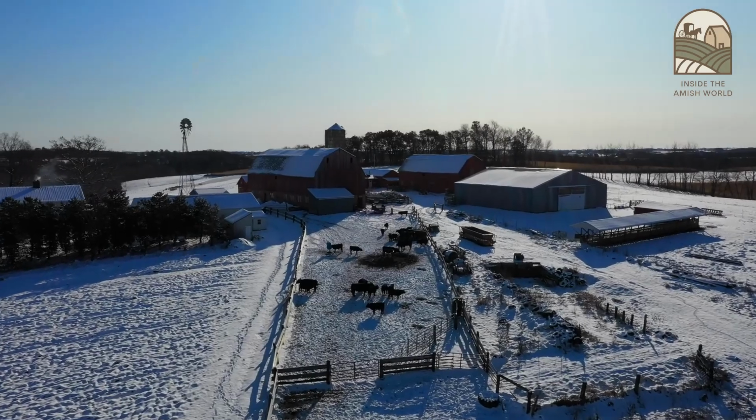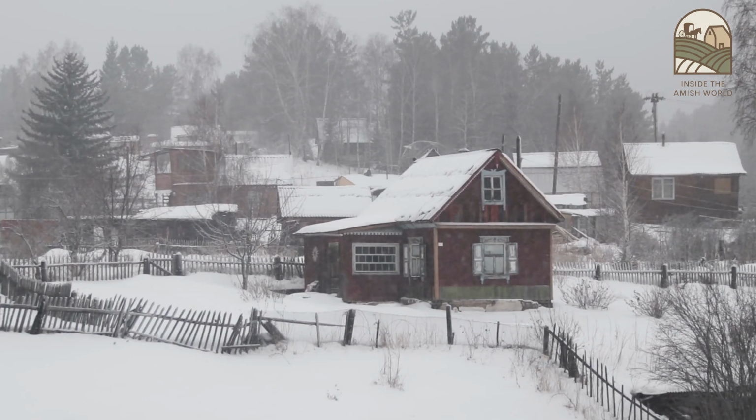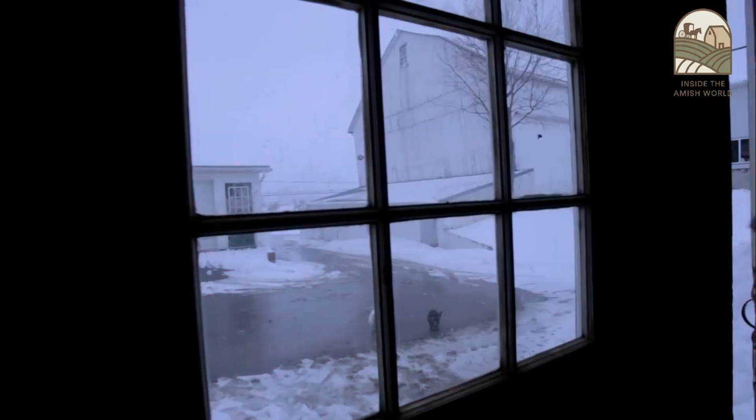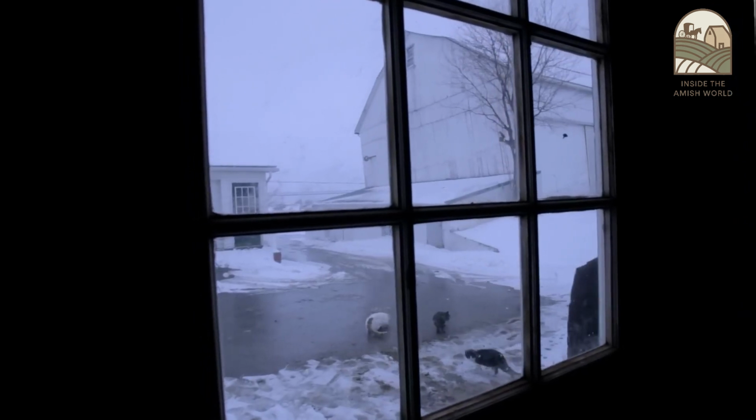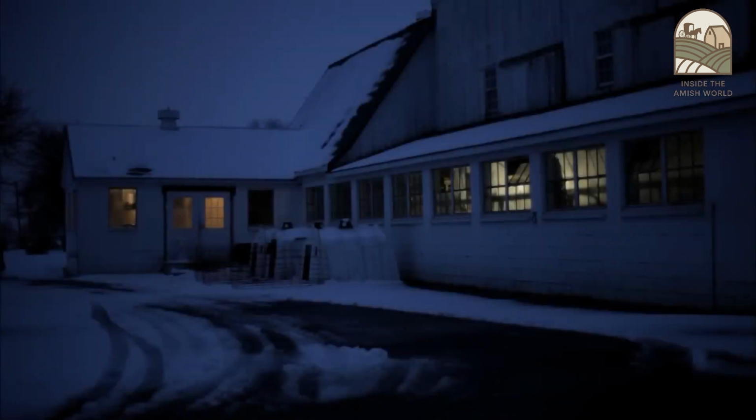If you live in an area with harsh winters like here in Ohio, then you know how difficult it can be to keep your house warm without gas or electricity. When the power goes out during a winter storm, the temperature inside your home can drop fast. And if that happens, you need to take action quickly before hypothermia sets in.